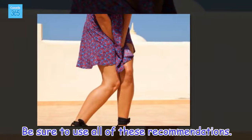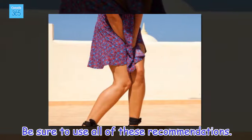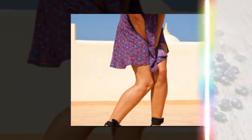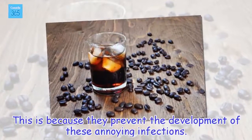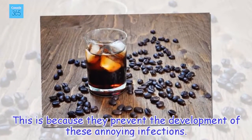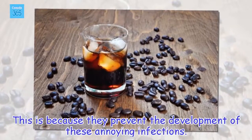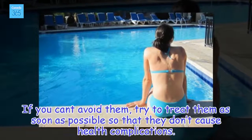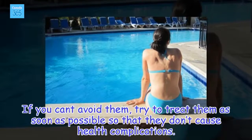Be sure to use all of these recommendations. This is because they prevent the development of these annoying infections. If you can't avoid them, try to treat them as soon as possible so that they don't cause health complications.